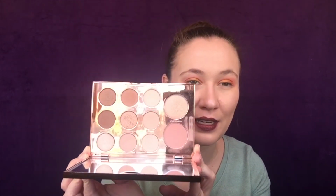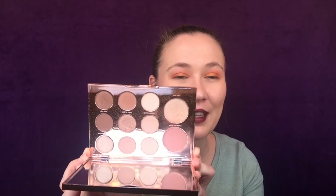From Tarte, the Aspen Ovard palette. This is a great travel palette. Every day, go to, you're running late, you grab this palette. It gives you a little bit of everything in there. Some pretty colors. It's just really, really shiny and reflective and not easy to film.